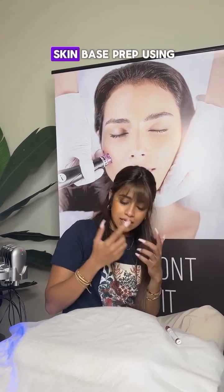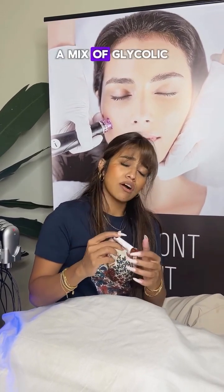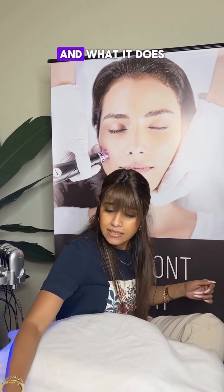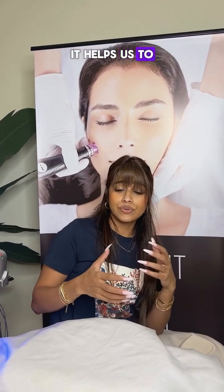The chemical exfoliation part of this facial comes in twofold. First, we do a skin-based prep using lactic acid, and this is to loosen up your skin and soften it a little bit, and then we use something called a glycol prep. This is a cocktail, a mix of glycolic acid and also salicylic acid, and what it does is again help loosen up your skin. So when we do the suctioning, it helps us take the gunk out even more.